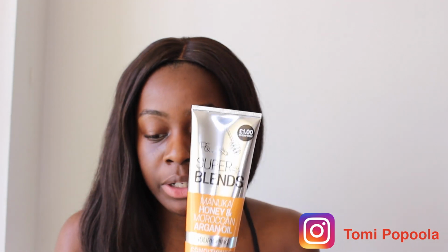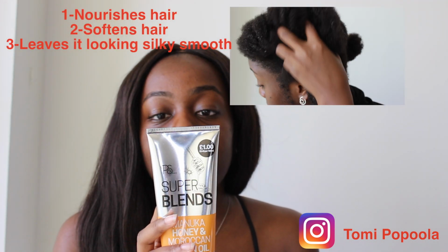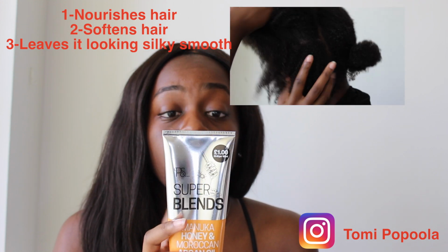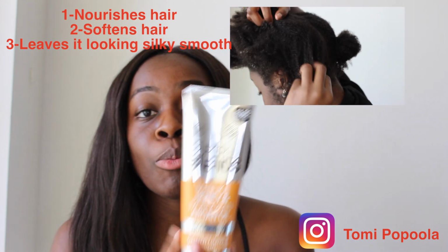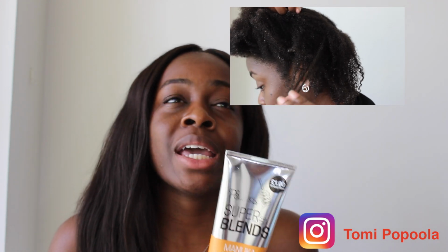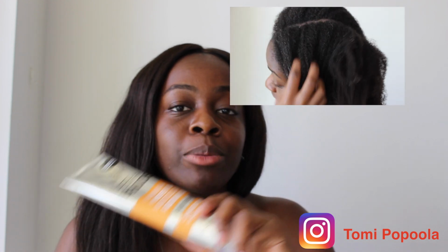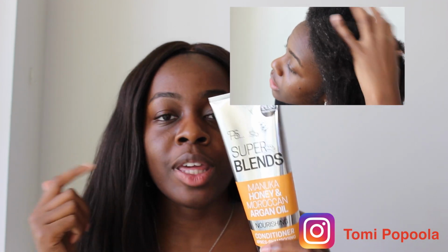Let's start off with the Manuka Honey and American Argan Oil. Now, this conditioner is supposed to be nourishing, and it's supposed to leave your hair soft, silky, smooth, and looking more nourished. Now, my hair was soft, yes. Was my hair silky smooth? I don't think so. Was my hair looking more nourished? I would say nothing more than the usual.